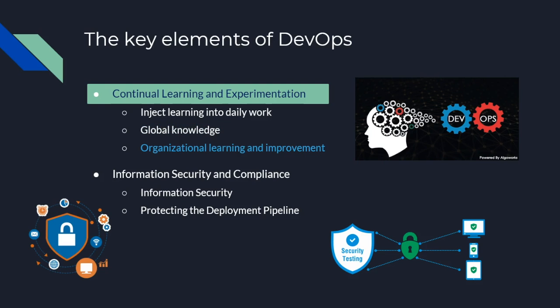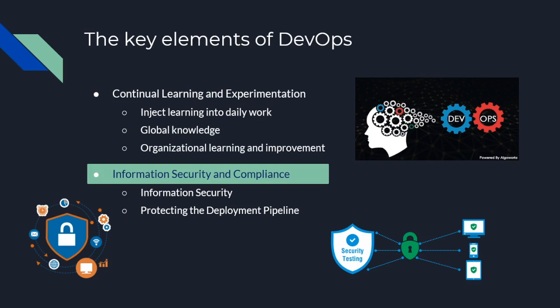Finally, we reserve time to create organizational learning and improvement. We enable everyone to teach and learn from each other and take advantage of conferences where we can learn and share with others. Besides the 3 ways and their guiding principles, another key element of DevOps is integrating information security, change management, and compliance into our work.